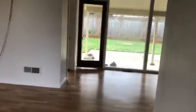The house itself is great. I mean, they've done some really nice pickling or something with the ceilings, and I like the look that they've got. You still see the wood grain, but it's got some staining to it. It's nice. They've refinished the hardwood floors.